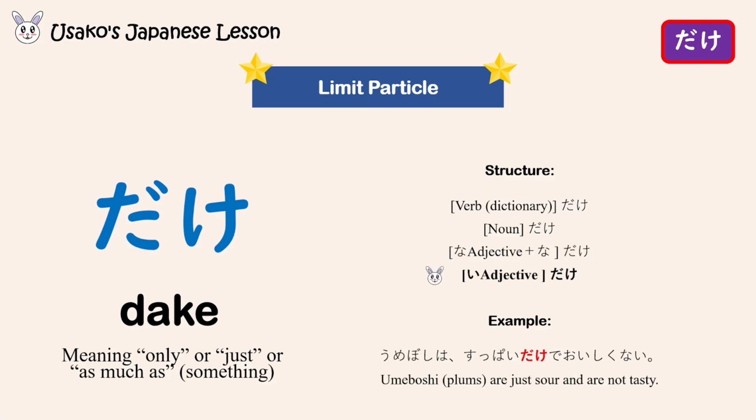And finally for I adjectives, 梅干しは酸っぱいだけで美味しくない。梅干し are just sour and are not tasty. We used 酸っぱい meaning sour, and this is followed by だけ to mean that something is just sour.